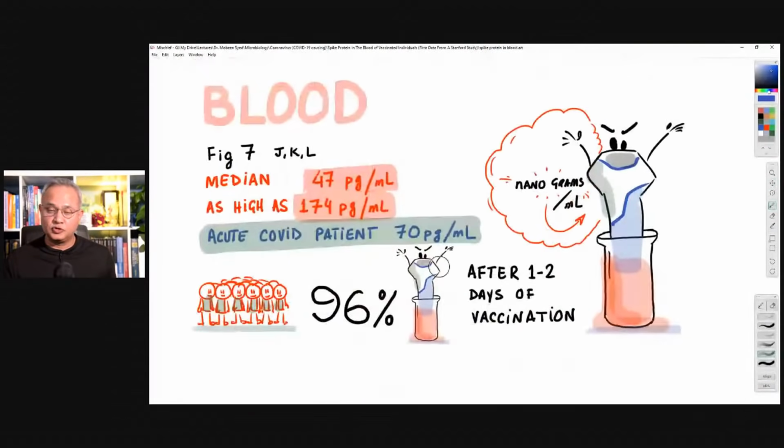Blood. So that was lymph node. Now we're talking about the blood. This is figure number 7, J, K, and L parts, and we'll see them as well. This is what they found after 1 to 2 days of vaccination.